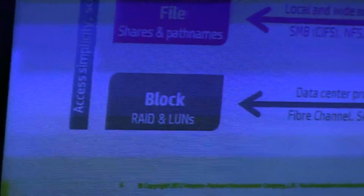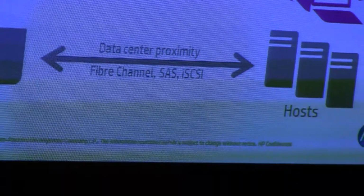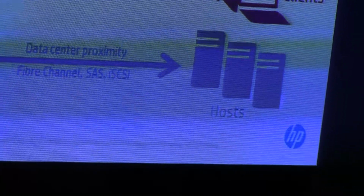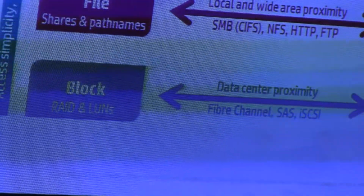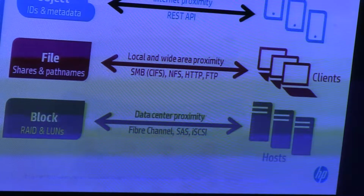For block storage, this is a protocol built primarily on Fibre Channel. You have options for SAS and iSCSI on IP networks as well. But for the most part, this is a protocol that has a data center proximity. You have hosts, which could be bare metal hosts connected via Fibre Channel cards, or virtualized hosts talking over, let's say, a 10 gig network to an iSCSI interface. But for the most part, with data center proximity block, a LUN is mapped to one host or a smaller group of hosts, serving up pretty high-performance application data.